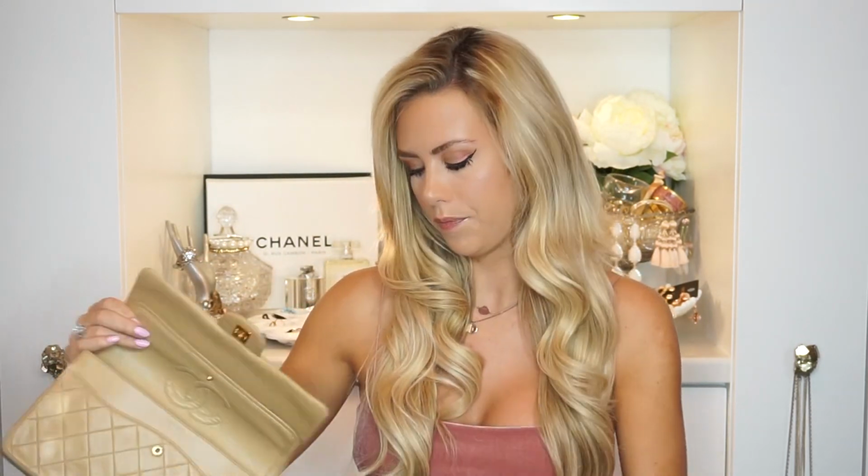The other thing that I think made the price so low on this, and it could be a deal breaker for some people, is that it doesn't have the authenticity card or the Chanel logo serial number sticker, like the SKU sticker. However, it does have a SKU sticker. So I was very curious about this.